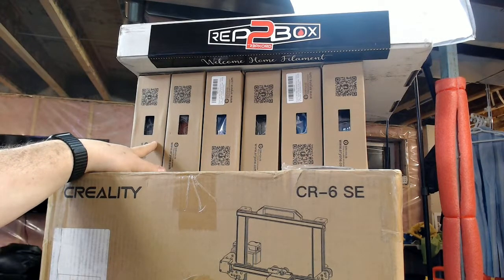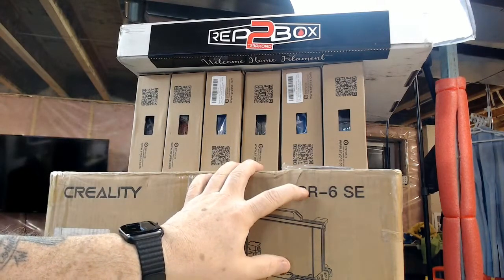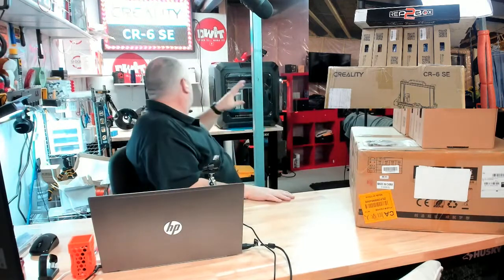I can run them on the CR6SE, which is running live behind me. Let me switch camera views here again. So yeah, I can run these on the CR6SE, which is right there running a test print. I can run these on the Prusa i3 MK3S in the back, or I could run this on the, where did I put it? I have the Aeron ER20 sitting over there. I could run it on that. So you guys can tell me which printer you'd want me to run it on, and I can run some samples.